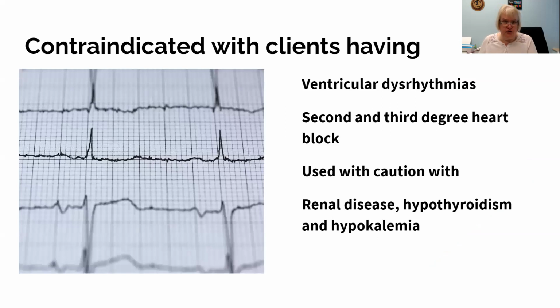contraindications. Due to the drug slowing the heart with the electrical impulse, clients with ventricular dysrhythmias and second and third degree heart block would not want to use these drugs. Renal disease would slow the excretion of the drug and could cause toxicity, so we would use it with caution with them. Same with hypothyroidism. And then potassium, because if it's low, it tends to throw these patients who are on DIG into toxicity.